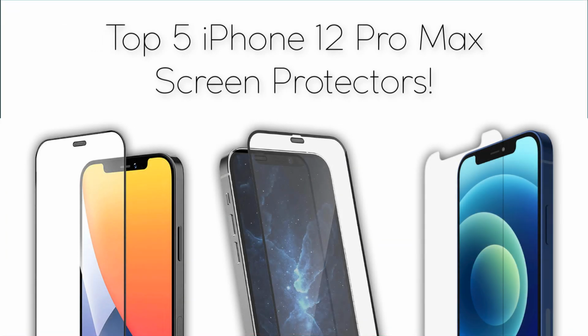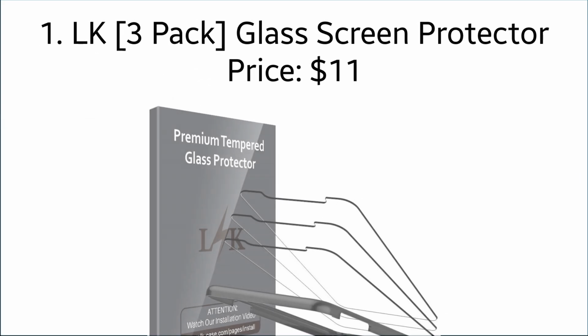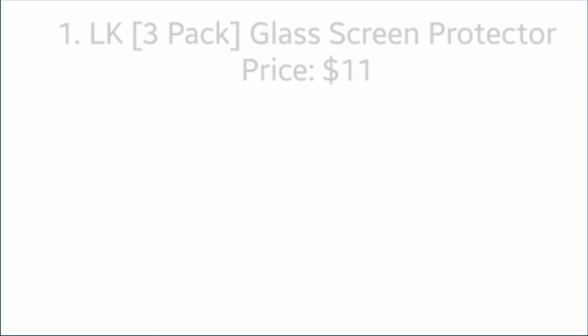Hey guys, in this video I am going to show you the top 5 screen protectors for iPhone 12 Pro Max. Number 1. LK Glass Screen Protector, with the price of $11.